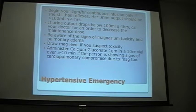Then after the bolus goes in, you start your 2 grams per hour continuous infusion. Some doctors use 1 gram per hour, some use 3 grams per hour, it depends, but the standard is to start at 2 grams per hour. Then you can increase or decrease depending on whether the patient starts to look a little bit toxic. You can decrease your dose to 1 gram per hour. If they continue to seize, you can increase your dose to 3 grams per hour.